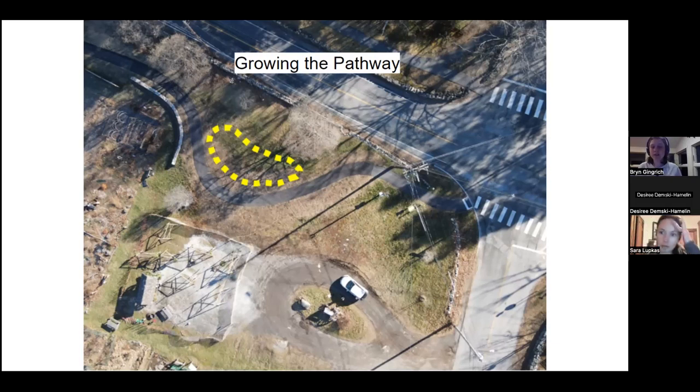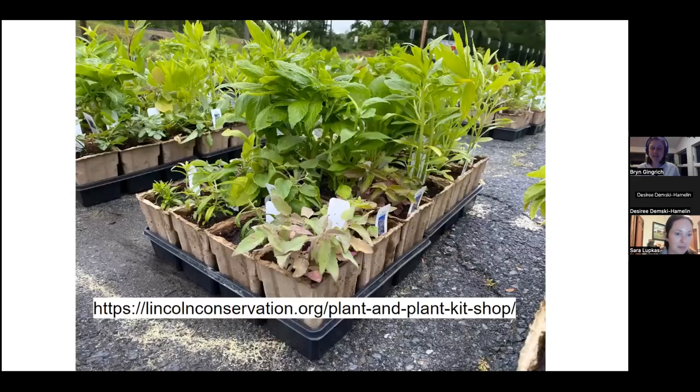And then we've also been reaching out to Codman Farms and the Codman Community Gardens to see if we can use their water spigot, and maybe volunteers from the garden would be interested in helping with this site. So it's also just another really cool opportunity for more partnerships in town. And if you're interested in helping to plant and maintain the space, please do reach out. We're always happy to hear from volunteers.